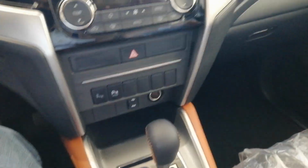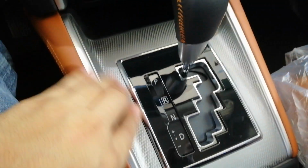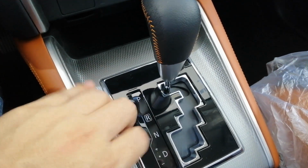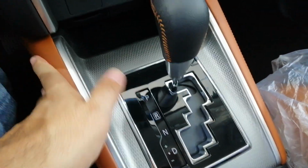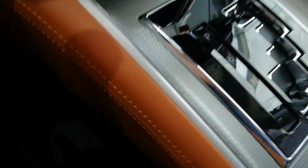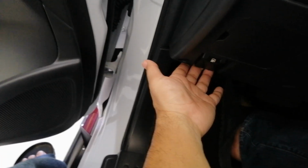Okay, so that pretty much concludes the interior. You got this silver finish over here, and this premium kind of leather feel to it with the stitching. Okay, let's take a look at the gas. Let's take a look at the engine compartment. That'll conclude our tour.